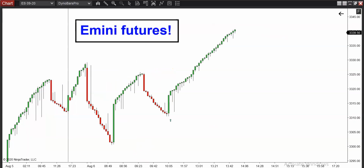But here's what I want to get into with you guys, all right? I'm actually starting to fall back in love with the S&P E-minis. All right, for the longest time, I kind of hated this market. There really wasn't a lot of action happening for years, right? You guys know that. You've seen the videos.